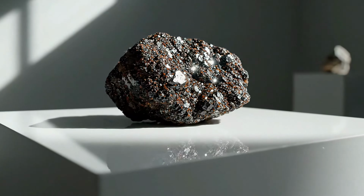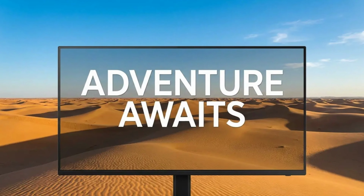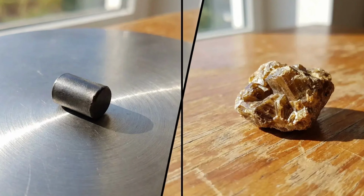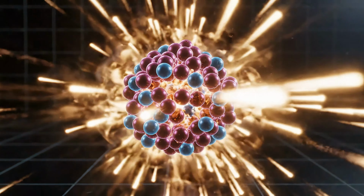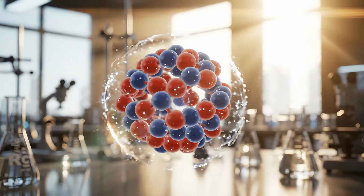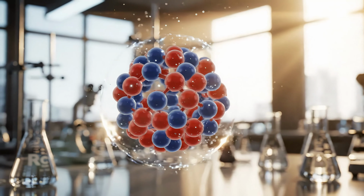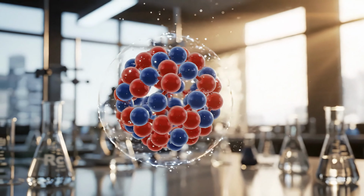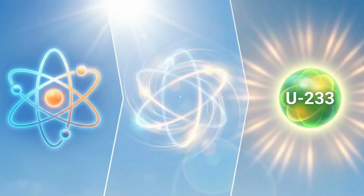But there is an even bigger question. Where does the fuel come from? And that brings us to the element that has fascinated nuclear scientists for decades. Thorium. The thorium gamble. Thorium is not simply another version of uranium. That distinction matters. The naturally occurring isotope thorium-232 is fertile rather than directly fissile in the same way uranium-235 is. In a suitable nuclear environment, thorium-232 can absorb a neutron and begin a chain of radioactive transformations. Eventually, that pathway can produce uranium-233, and uranium-233 is fissile.